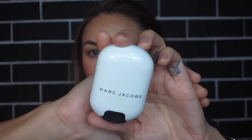Now this is the Poni Cosmetics. I'm obsessed with this orange shade in here. Oh my goodness. So I'm using it on my Zoeva Luxe Cheek brush. I am just dusting that up from the apples of my cheeks up onto my face.